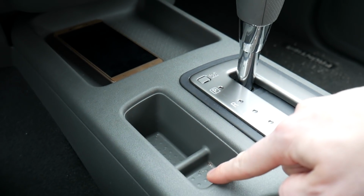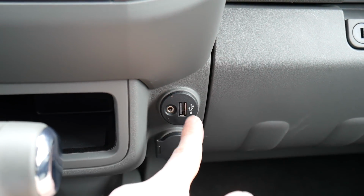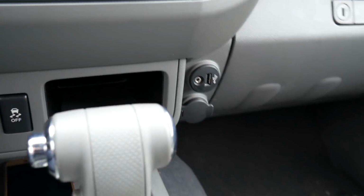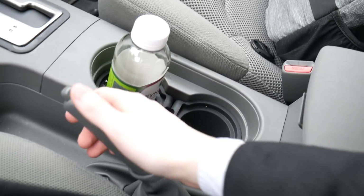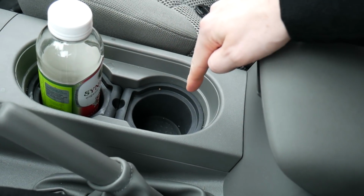Next to that you get a small storage cutout, and then up on the dash you also get an auxiliary jack, a USB port, and also a power port right here. Behind there we get our parking brake. I can actually operate it. 2 cup holders, and then we also get a center armrest.